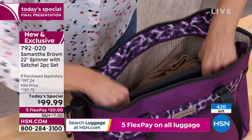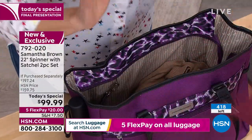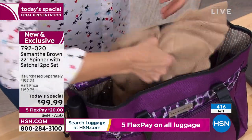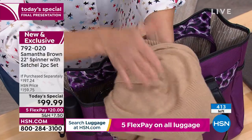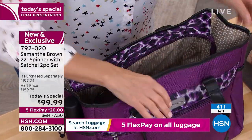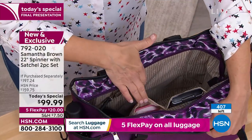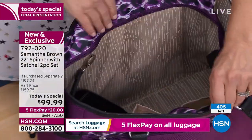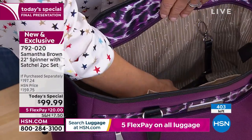You can fit so much in this. I've got my 13-inch laptop. I've got my travel kit that's also online right now under the Samantha Brown collection. I've got a cardigan because I'm always cold, and they keep playing at 65, 67 degrees. So it's always early spring on a plane. You also have 2 open slip pockets here, 1 and 2 for your smaller items, as well as a zippered pocket in the back panel of the bag.